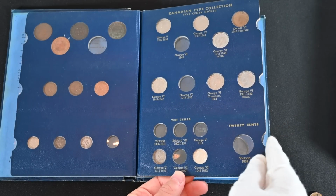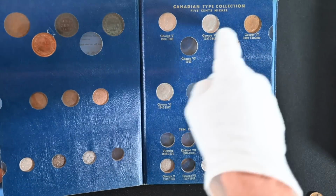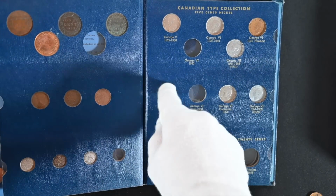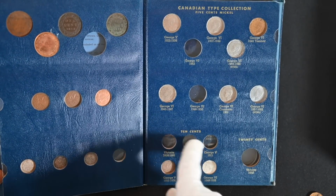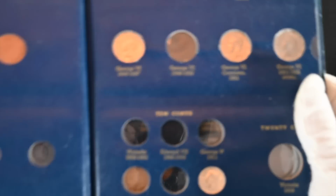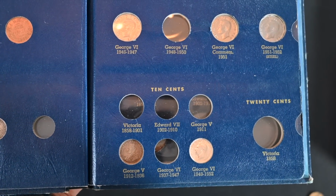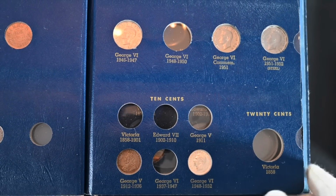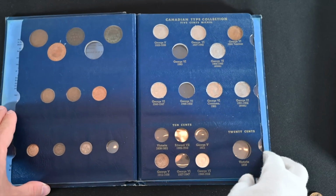So we're going to cover this back up and take a look at what we've done. So we've got most of the 5-cent nickels. We're just missing these two. But we are missing 4 out of the 6 10-cent coins, so I'll be working towards those. I'll be trading for them. I'll be keeping my eyes peeled when I buy big collections, and hopefully I'll get to fill these out. And of course, you guys will be brought along for the ride.